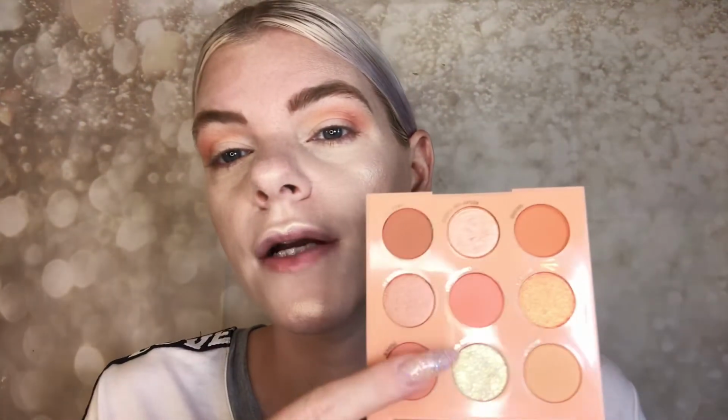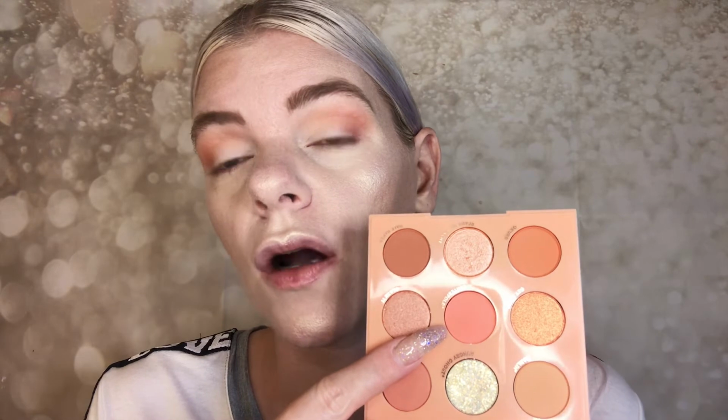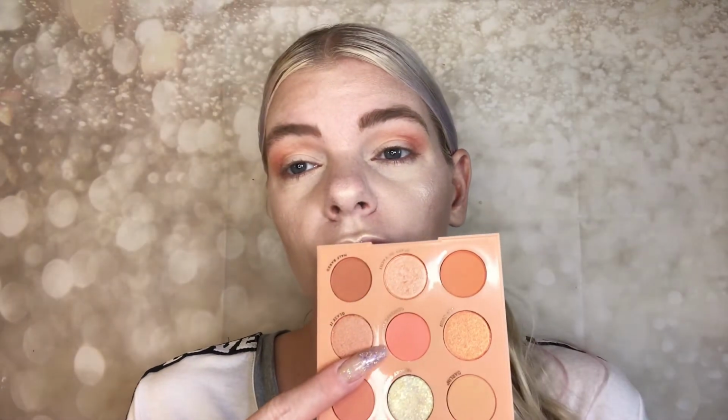Now they do have this color right here in the middle. That's super peachy. And then also it says not to use on your eyes. So that confuses me. You're not supposed to use this shade or this one on your eyelid, but this is an eyeshadow palette. But I am going to take that second shade that I just showed you, the Perky, and run that under my lash line, you guys.